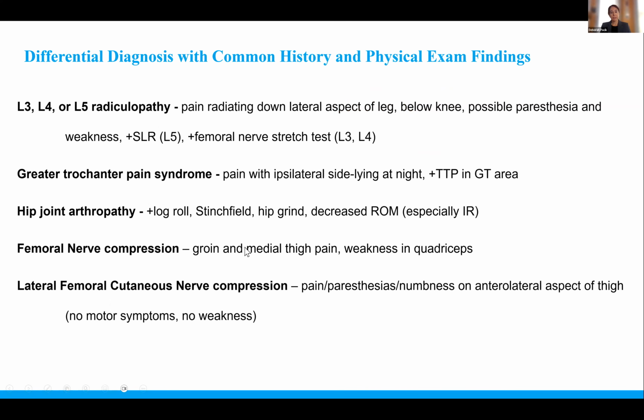So when somebody comes in with this kind of pain, the differential diagnosis, most commonly, is some kind of lumbar radiculopathy, L3, L4, L5. Pain does go down the lateral aspect of the leg. It can go below the knee. On physical exam, you might have a positive straight leg raise, which would lean more towards L5. You might have a positive femoral nerve stretch test, which is positive for more of an upper lumbar radiculopathy.